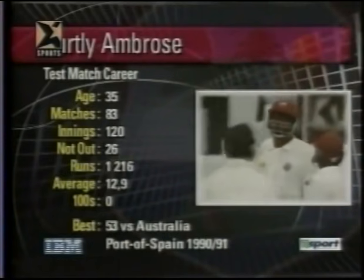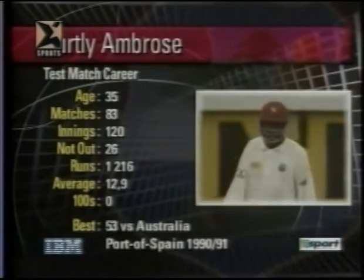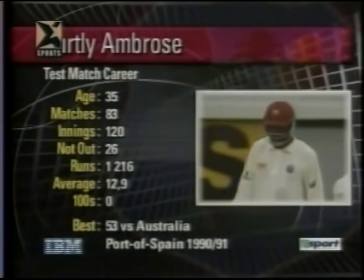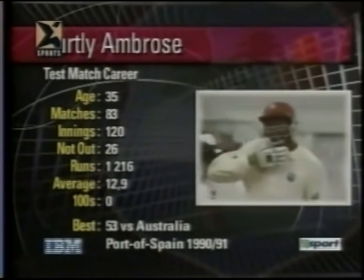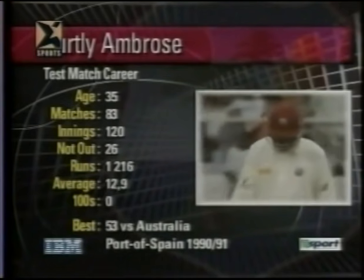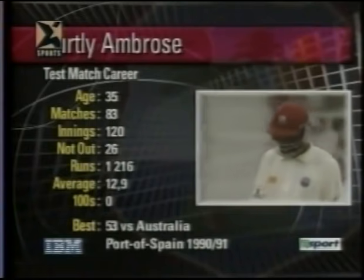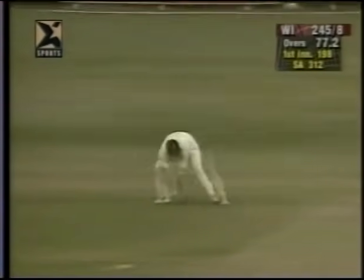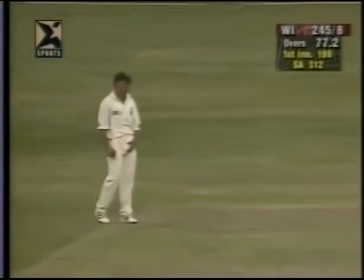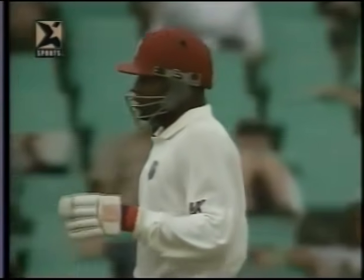Curtly Ambrose walks ever so slowly to the wicket. He's gone past the 1,000 runs in Test match cricket, but then he's played a lot of Test matches and a lot of Test innings, 120. As you can see, the average not so good, just the 150 against Australia in Port of Spain, Trinidad. Oh, there could be a run out here. Ambrose is very late in starting. Maybe so was Hansie Cronje in a way at mid-on.